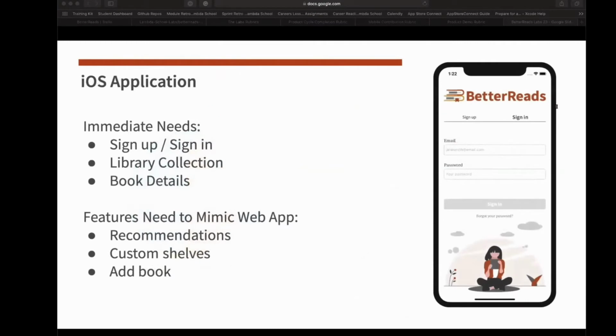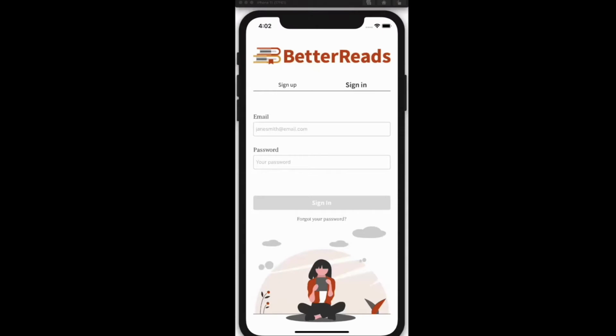We started by concluding what our foundational needs would be and then added features to align with the web app. I would like to now demonstrate what we have accomplished in the last 8 weeks. Since my good friend Kayla is an avid book reader, I will be logging in as her today.